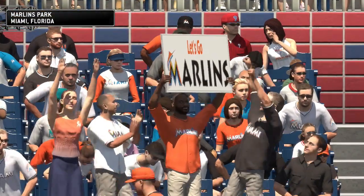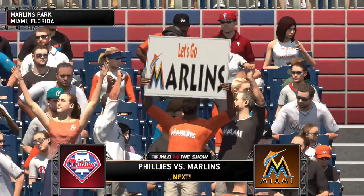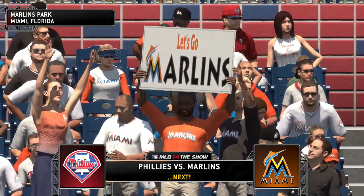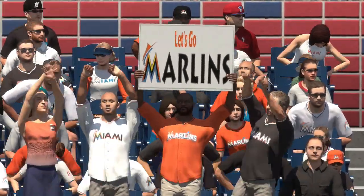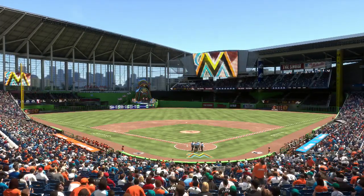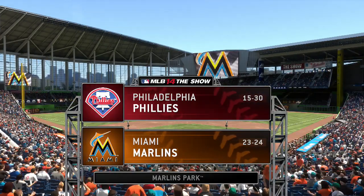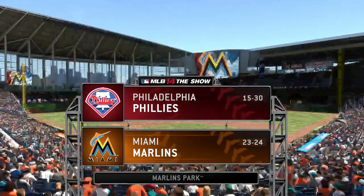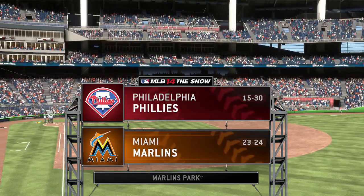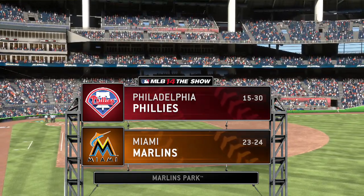Nearing the start of this one from South Florida, it's the Phillies and the Marlins. Afternoon baseball now from beautiful Marlins Park in Miami, Florida. Today it's the rubber match of this three-game series between the Philadelphia Phillies and the Miami Marlins.